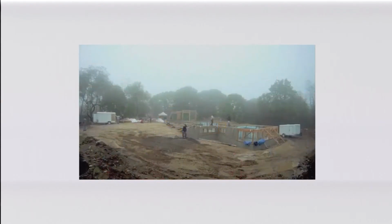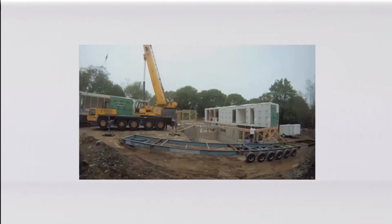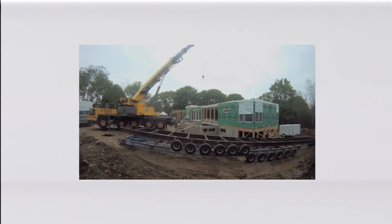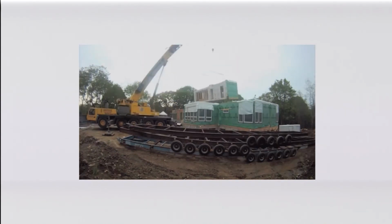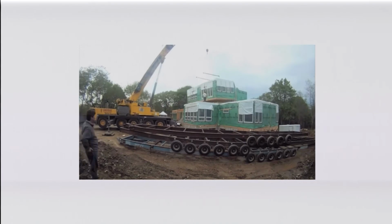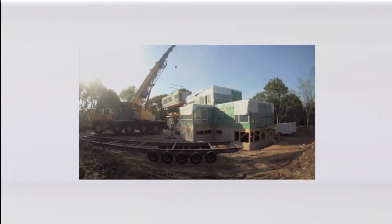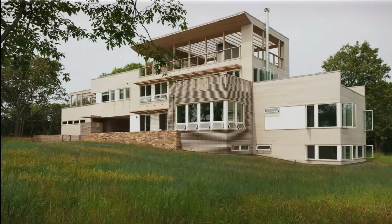So a nice foggy morning, crane shows up. We got a bedroom and a stair and a kitchen and an entry and a bedroom and a bathroom and a dining room and a living room and bedrooms, bathrooms, kids' bedrooms. So it's about 4,500 square foot of modules, and it's about 2,000 square feet in the lower level. This sort of lifted plane creates a roof deck for entertaining.